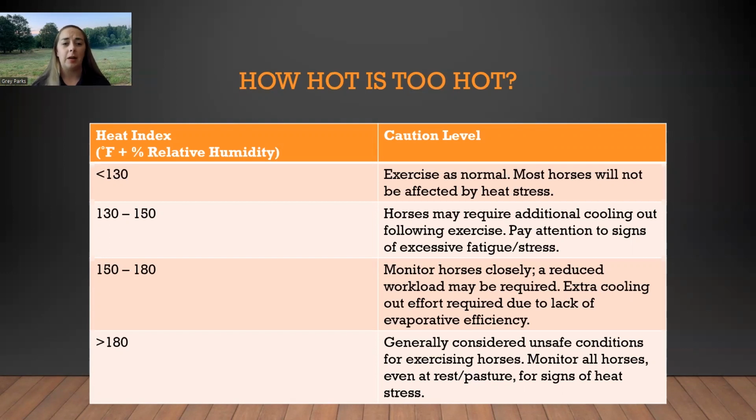But the general guidelines are for heat index, which is the actual temperature in degrees Fahrenheit plus the percent relative humidity. In general, below 130 heat index, most healthy, fit, normal horses will not have issues with heat stress and can be worked as normal. Between 130 and 150, most of them are going to require some additional cooling out, like hosing after a workout. You also want to pay attention to the horse as you're working it, because it may not be able to perform at the same level or for the same duration that it would under cooler temperatures.